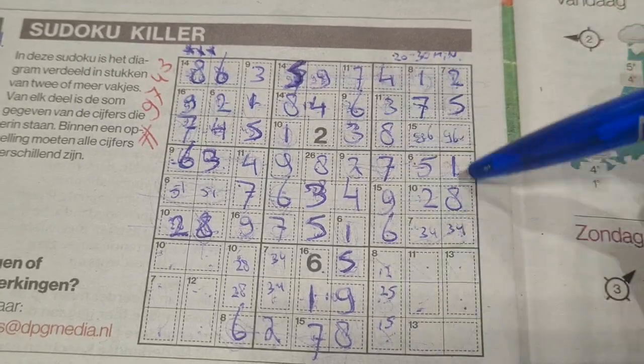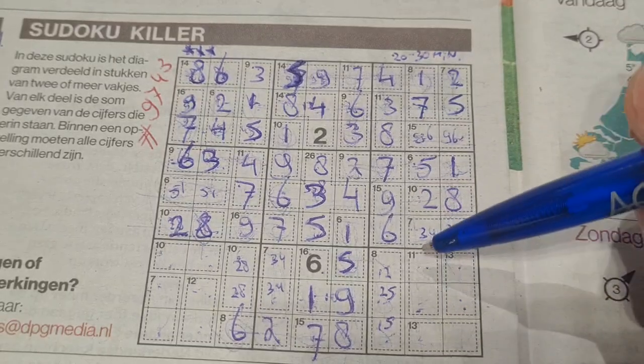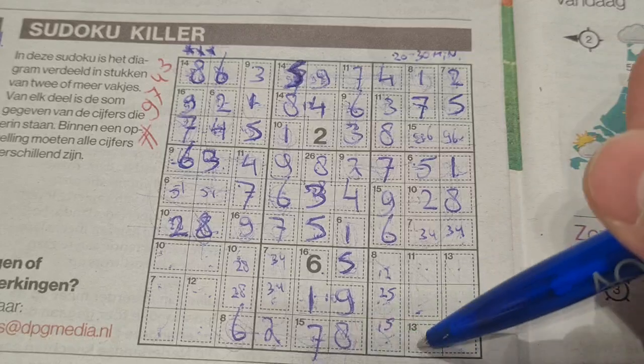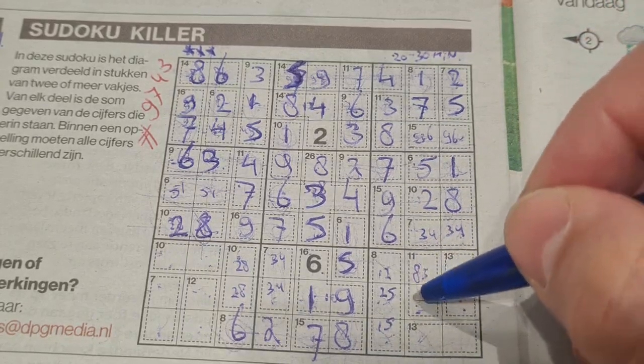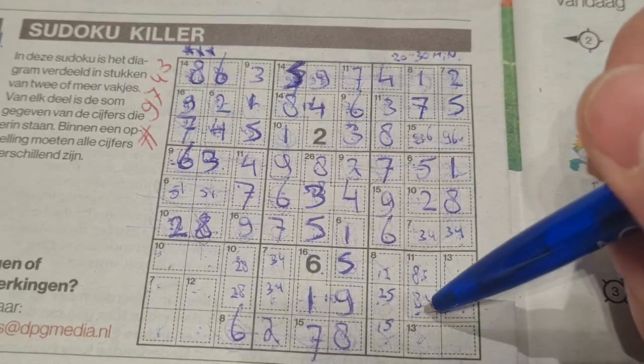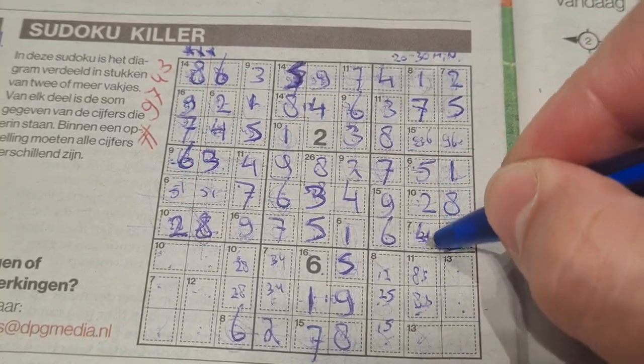Well, we have an 8 in this column, 8 in that column, last column. So the column between, only 3 places left for 8 should be here or there. We have an 8 in the last row, no 8 there. So the 8 should be in the box of 11. Combination 8 and 3. So we have 3 in one of those 2 boxes in this column. So this box can be 3 and more. That box should be a 3 and this box should be a 4.